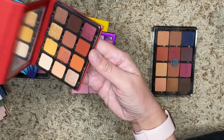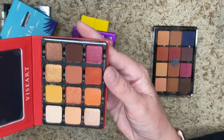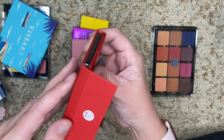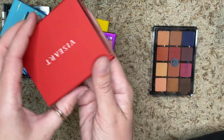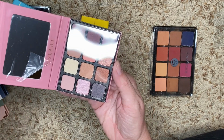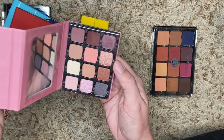We have the Warm Edit. This is the minis that they just came out with. This is a great one. I really like this one. It's great to travel with. You do have to be careful because the formula is pretty soft, but look how tiny it is. So cute. We also have the Paris Edit, which is very tiny, but also great to travel with.